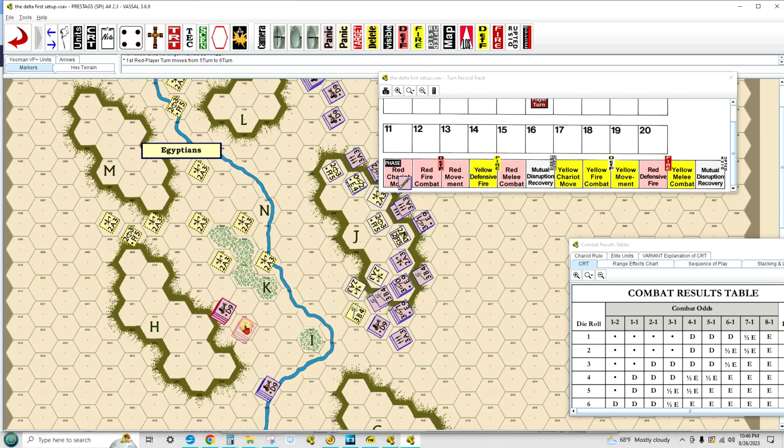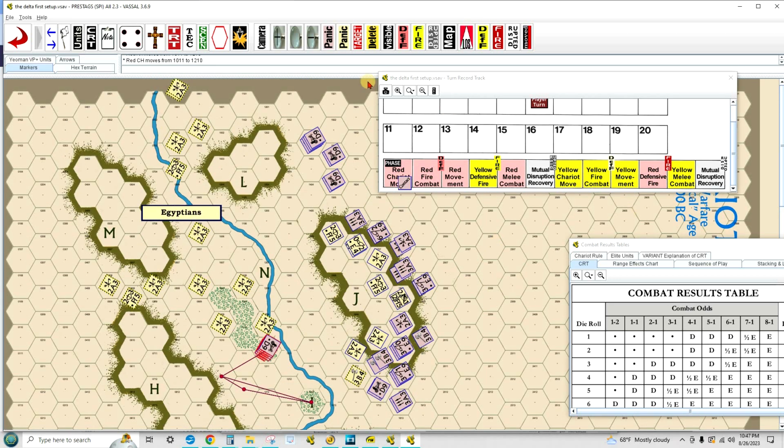And I'm going to go turn around for 1. 2, 3, 4. Oops, I'm sorry. 1, 2, 3, 4. And I have K. And that ends. That means that the Hyksos win it. They get their objective. So that's it.